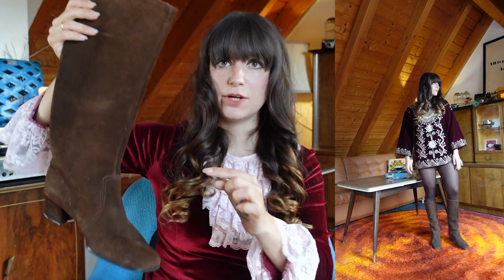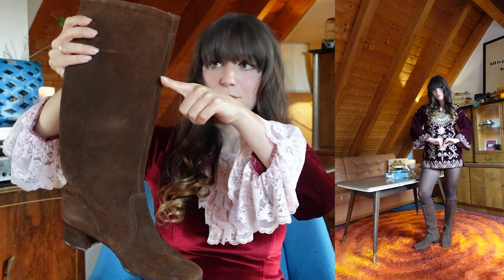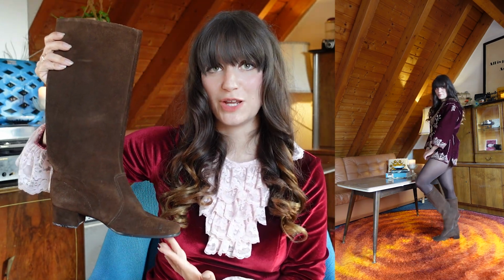Basically, the part that I want to tighten is kind of like starting here, starting around the ankle, up to maybe here, because up there they fit fine. It's just this part that is definitely a lot slouchier than what I would usually go for.